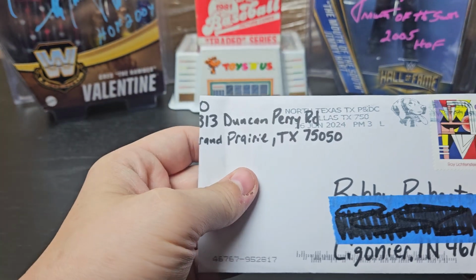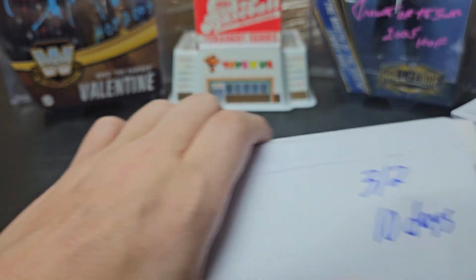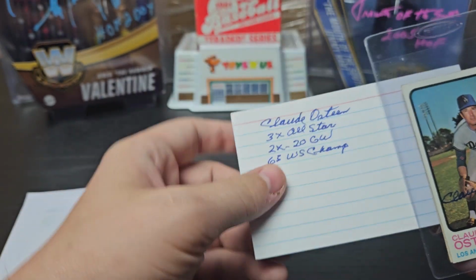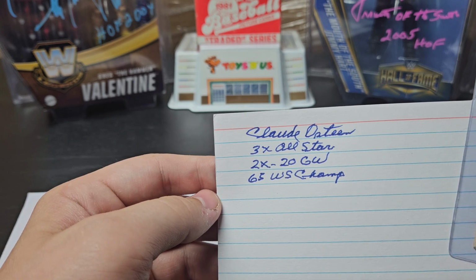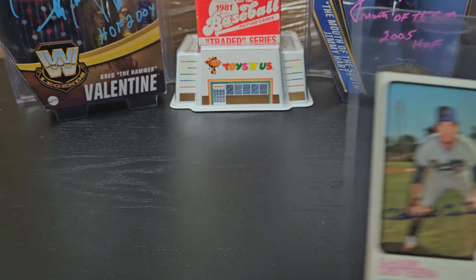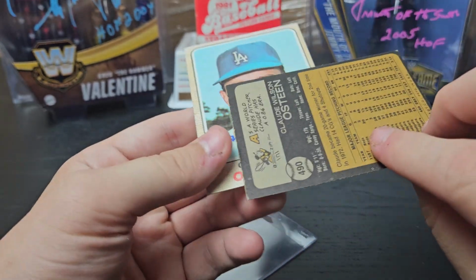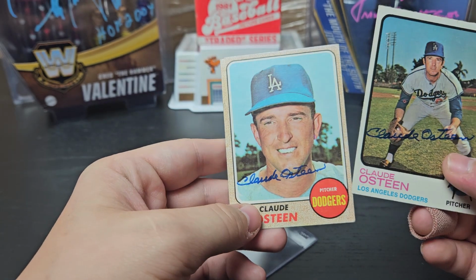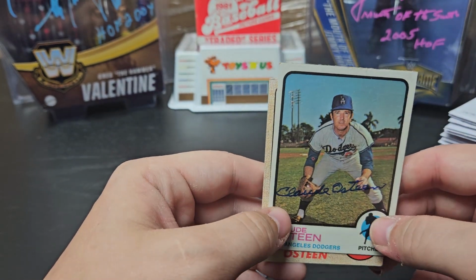Okay, we got one out of Grand Prairie, Texas, 3 of 2, 10 days. We got an index card here. Claude Osteen. He wrote 3-time All-Star, 2-time 20-game winner, 65 World Series champ. And we have, I believe, older cards. Couldn't find anything newer than this. Yeah, a 73 and a 68. I was trying to find something a little earlier than this, but let me see.